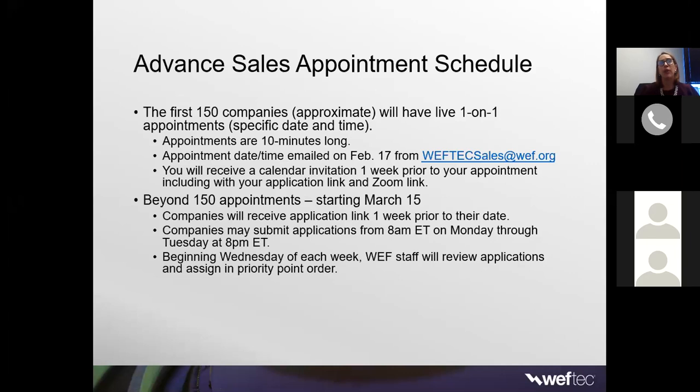So we'll continue through that process through about beginning of April. Again, the anticipated dates are based on WEF being able to process 100 contracts a week in order. It is possible we might contact you and say we're having a delay in getting through contracts. We may have to push it back, but we certainly won't be moving it up. So we appreciate you bearing with us as we're working through this new process together.